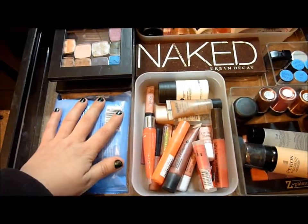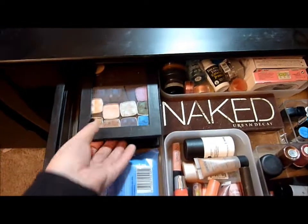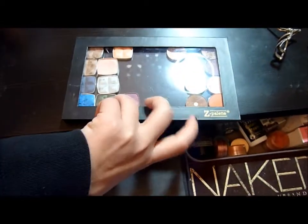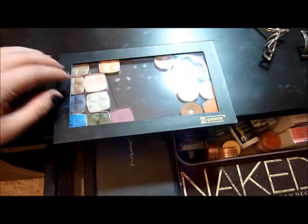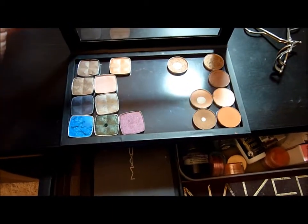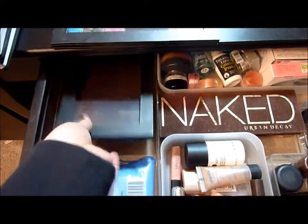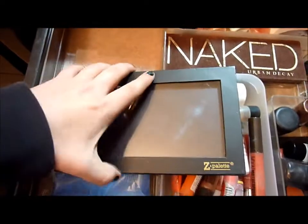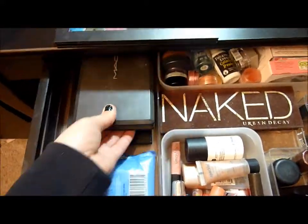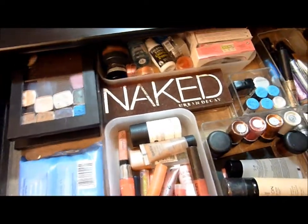Here I have my makeup wipes, and to save space, I like to try to put as much stuff in a palette as possible. I bought this from Z Palettes online, and I just depotted stuff and threw them in here, a bunch of NYX shadows and stuff like that. And I also have some spare ones for whenever I get shadows, which I may never, but since this one isn't even full, a girl can dream.